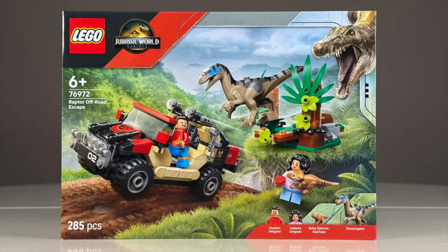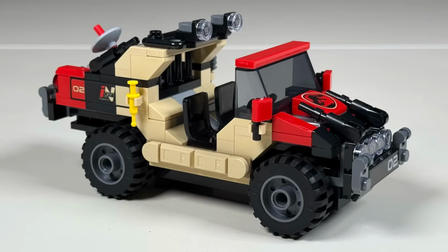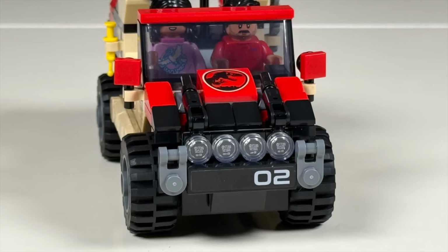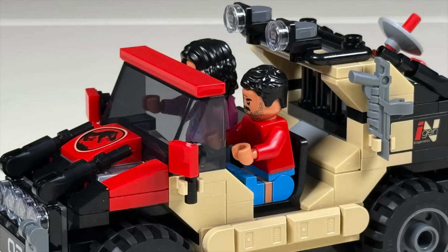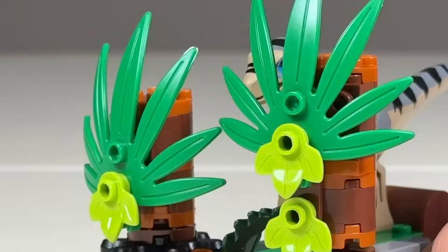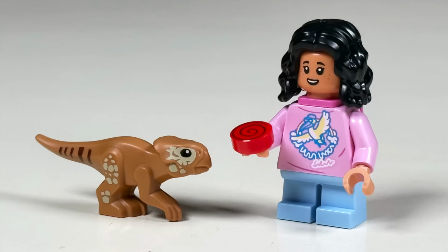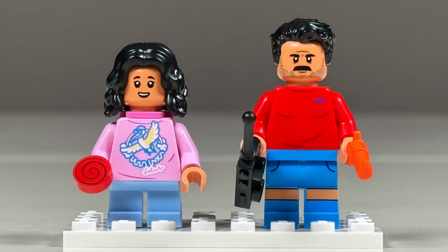The Raptor Off-Road Escape feels a tad overpriced, though I will say I did like the build for the SUV, which has that sort of classic Jurassic Park vibe. Plus, it seats 2 and is a spot for the equipment in the back. The terrain build features a pop-out mechanism to reveal the Raptor, which is the same as in the other set, though the baby Dolores dinosaur is exclusive, as are the 2 minifigures with Ruben and Isabella Delgado.